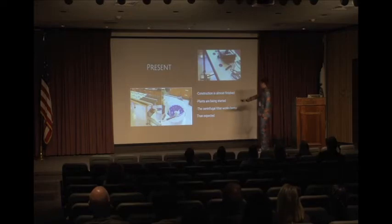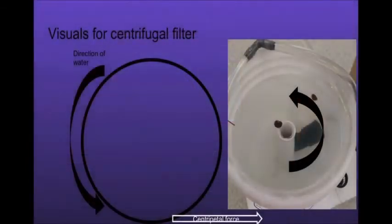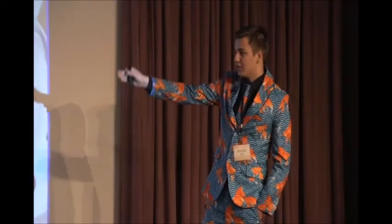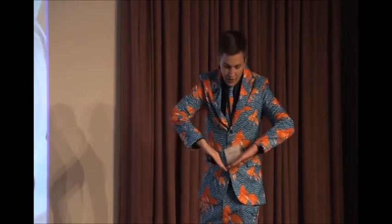And the centrifugal filter works much better than expected. This is actually what I'm using for filtration with the system. Here's a visual of the centrifugal filter. So much like a toilet, the water enters from a direction and circles around. You've seen a toilet, the water kind of does this and then it goes through here. You have kind of this shape, a V.